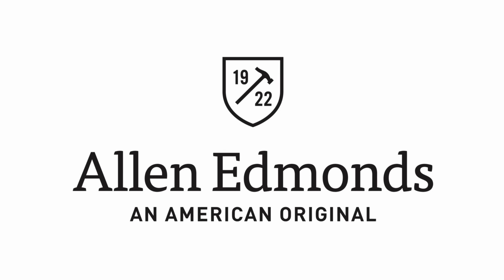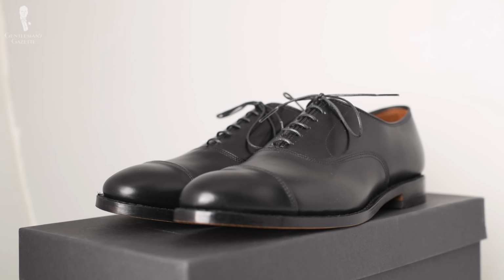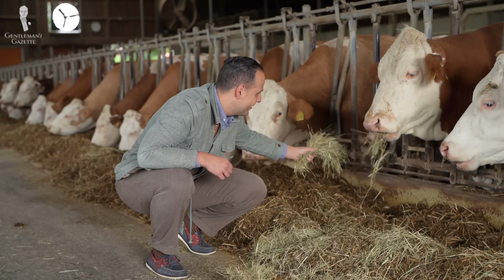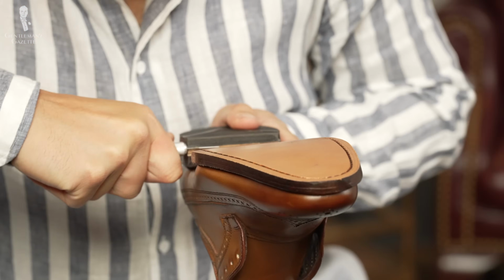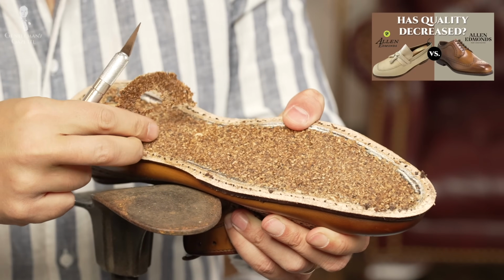Edmonds, a staple American men's dress shoe brand that recently got acquired and upped their pricing, is now running more sales. If you ask me, it's more of a peasant catchery. So big question, did the quality change? A lot of people say they're more seconds and quality control isn't high. We cut open 4 shoes in our video to determine if something really changed. You can check it out here.